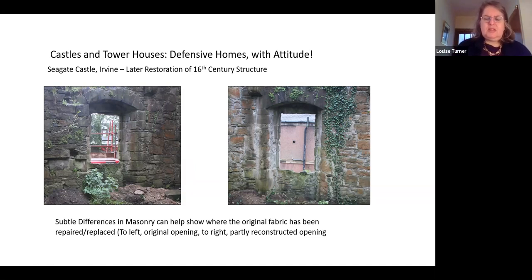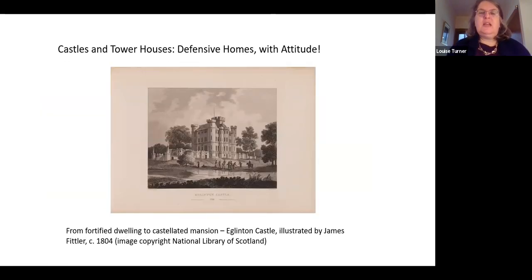So before we leave the defended house, we'll just talk a little about what happened to a lot of them. And later on, as the rule of law became firmer, you weren't likely to get burnt out of house and home by your neighbours over a feudal dispute. People realised that their accommodation was rather cramped and unpleasant. So they started to make much larger stately homes, sometimes with a baronial air. So you can see we have a nice castellated structure here at Eglinton. Sometimes they incorporated the old family pile within the footprint of the later house. Sometimes the old family pile was demolished and turned into a quarry for the raw materials. But from this point on, we start having the country house rather than the castle.